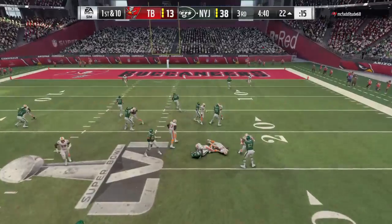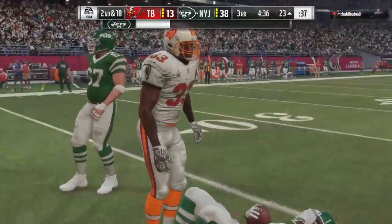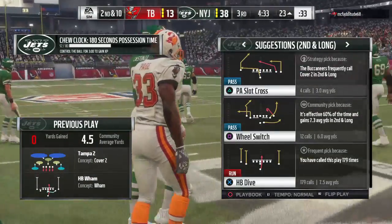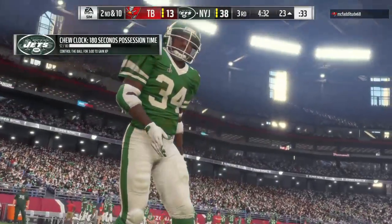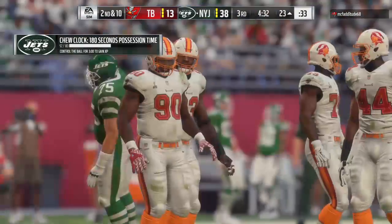Now a handoff here to his running back. And this has been a recurring theme tonight for sure. Nowhere to run. Back to the line of scrimmage, that's all. Well, he didn't make headway on that one, but he's had plenty of carries all night long. I just wonder if maybe he's a little bit tired from toting the rock that much.